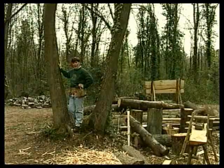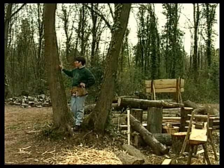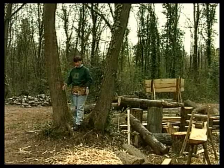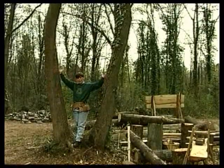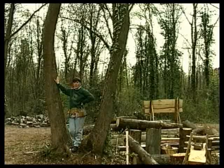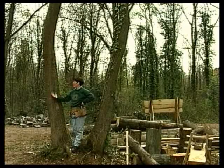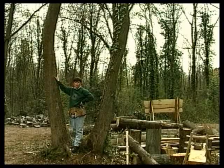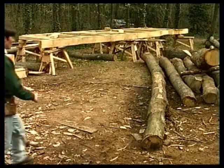I'm standing now in the middle of a mature coppice spring. What you can see here is from the common rootstock, you've got the tree rising in a curve. Now, for our cruck frame building, that is absolutely ideal. Having a natural curve where we keep the grain and the strength of the timber and can use that to carry our rafter timbers.